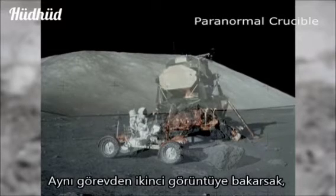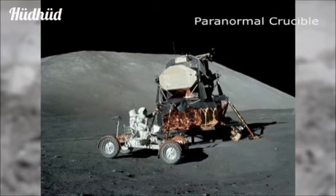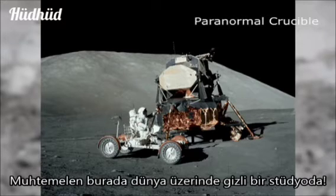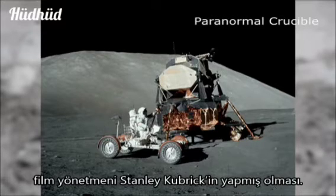Once we fade in the second image from the same mission, we can clearly see that the rocks have now been replaced by a lunar lander and a rover. Again, this is not possible. This scene has obviously been photographed on a set, probably in a secret studio, here on Earth. It's interesting to note that the technique of front projection was pioneered by the late film director Stanley Kubrick.